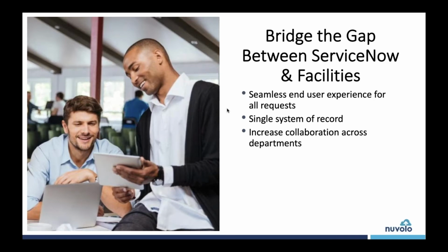We'll be focusing on the end user experience, how you can use one portal for all end user requests, having a single system of record and source of truth for things like location hierarchies and user and Active Directory information. And as I mentioned, increasing collaboration to make sure that everyone's more efficient in their day-to-day jobs.